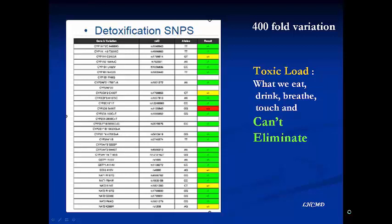So a SNP is a variation in your personal genetic code. And green means, in this case, that all of those variations are able to detoxify toxins extremely rapidly. A lot of green on this lady's profile.